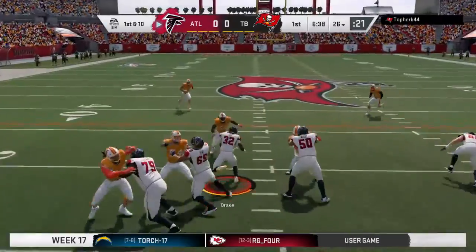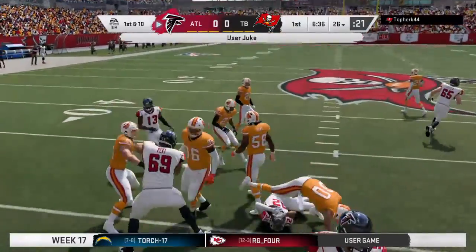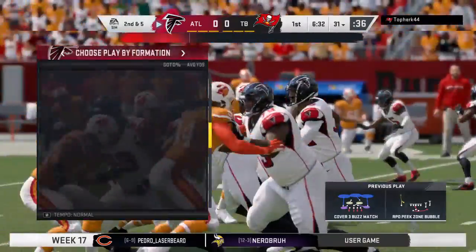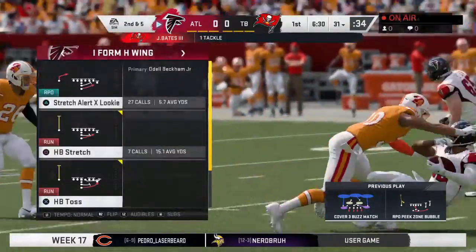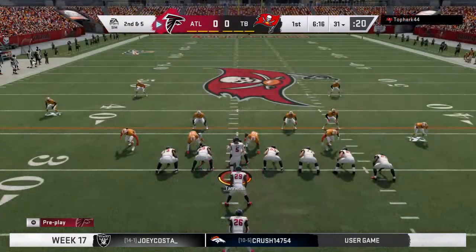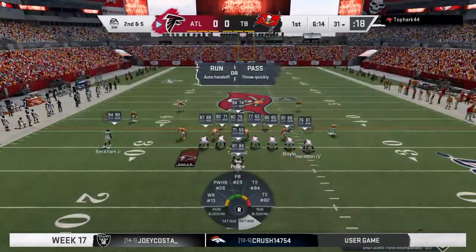This is Kenyon Drake, the 4th-year man from Alabama. A very good move, but for a relatively modest gain out near the 32. Jessie Bates, who led the Bengals in tackles as a rookie, there to make the stop. The first down run got 5. Here's 2nd and 5.